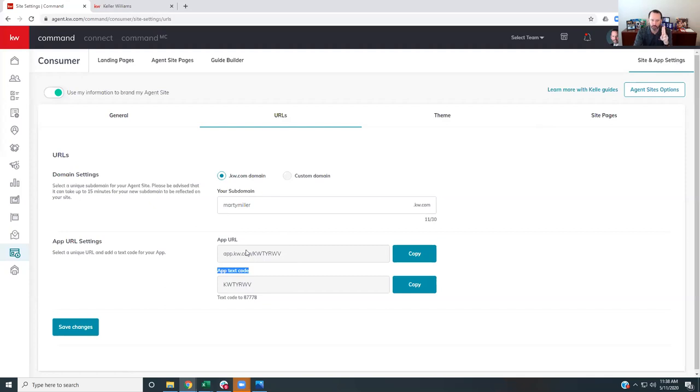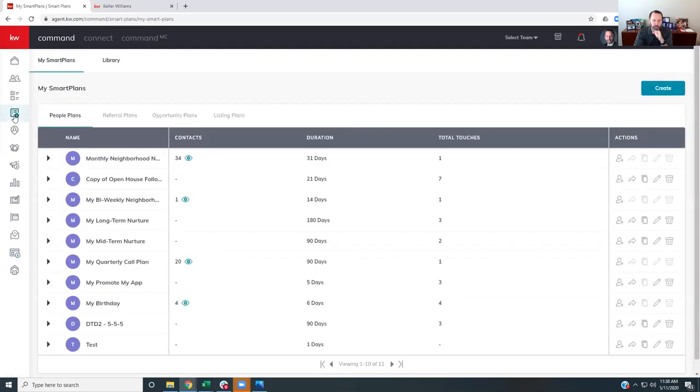So step number two, manually share the link. Step number three, use smart plans. Okay, smart plans, fourth icon down, looks like a diploma. If you click on that applet, you'll get taken into the smart plans portion of KW Command.